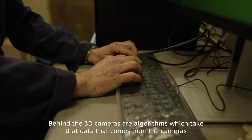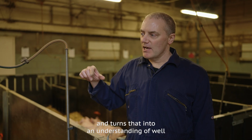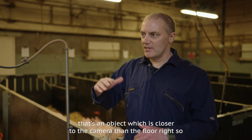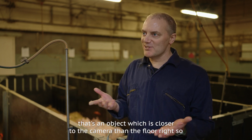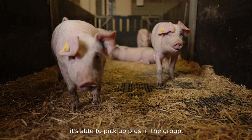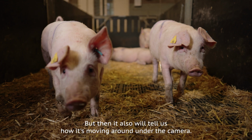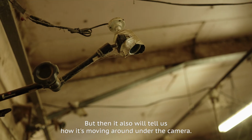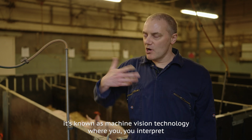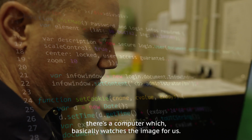Behind the 3D cameras are algorithms which take the data that comes from the cameras and turn that into an understanding of, well, that's an object which is closer to the camera than the floor, and it's the shape of a pig. So it's able to pick up pigs in the group. When it finds a pig, it will generate an estimate of its weight, but then it also will tell us how it's moving around under the camera. It's known as machine vision technology, where there's a computer which basically watches the image for us.